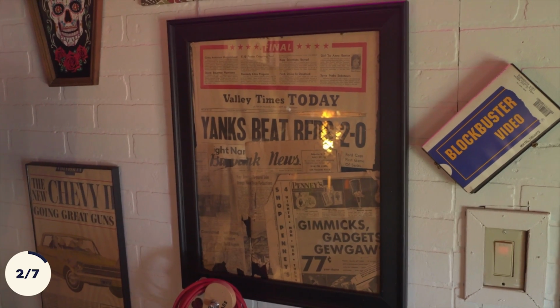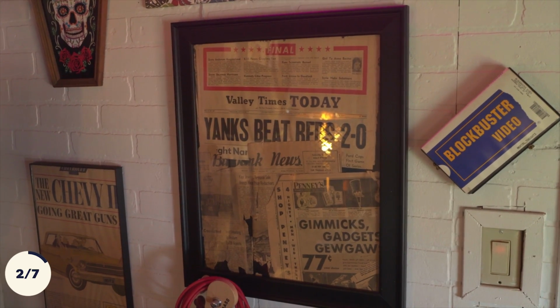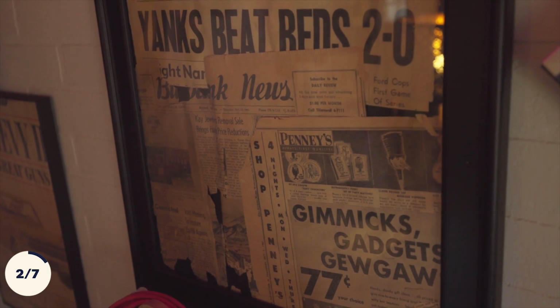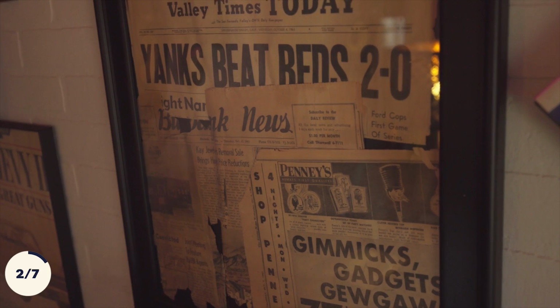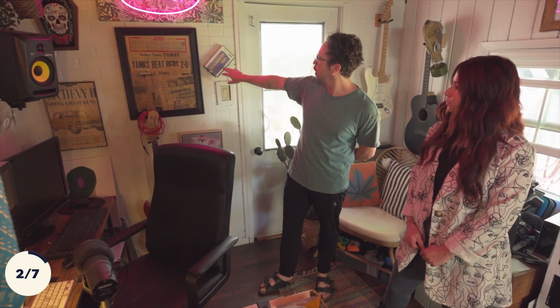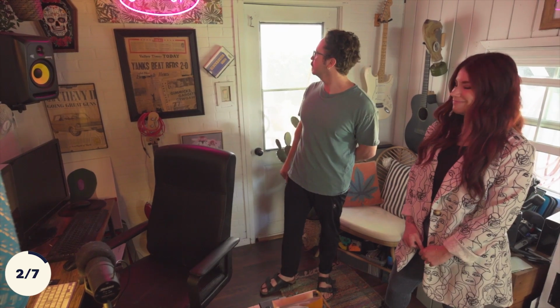And so these newspapers here were found as insulation in the walls that we've taken down in the house. We have bags and bags of newspapers from the 50s and 60s. Blockbuster video here. Mortal Thoughts. You should really check that out if you haven't seen it.